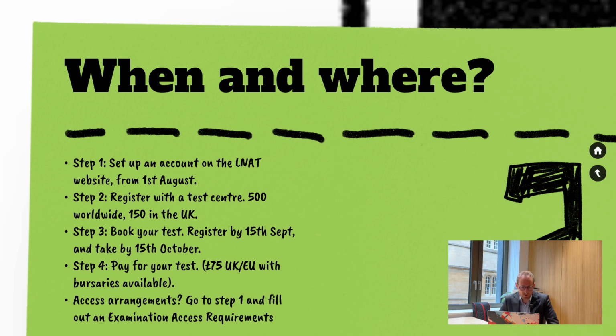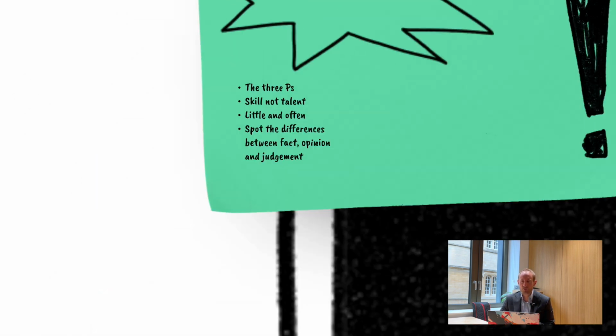Also note that if you're typically in receipt of access arrangements, so for example, I wouldn't be able to take this test on a screen because I'm half blind. If you have extra time in exams as a matter of course, then go back to step 1 and fill out an examination access requirements form. Again, the sooner you can do that, the better for you. So just make sure you're on top of those logistics, because you don't want to be stressing about that when you're also trying to prepare for the exam.